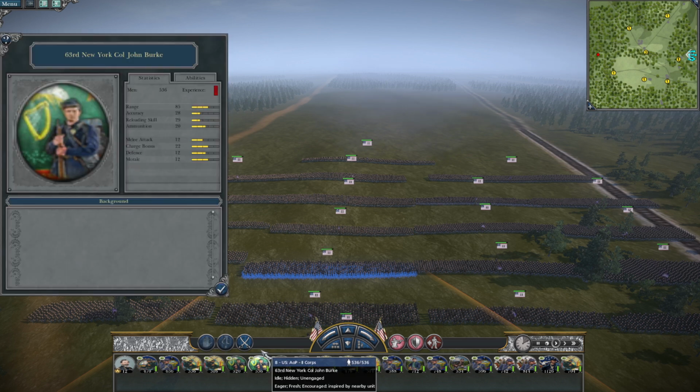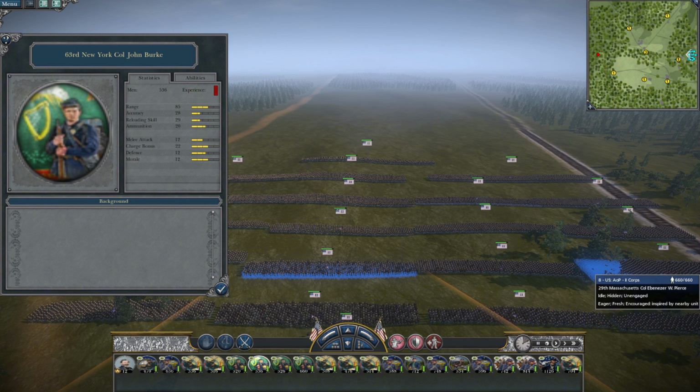All right, next up is the 63rd New York, commanded by Lieutenant Colonel John Burke. Also part of the Irish Brigade, of course. A well-established intense fighting unit. Fought at the 7 Days Battles, which is what we're looking at. But they go on to fight all the way through to the Appomattox Campaign. Just a legendary regiment.